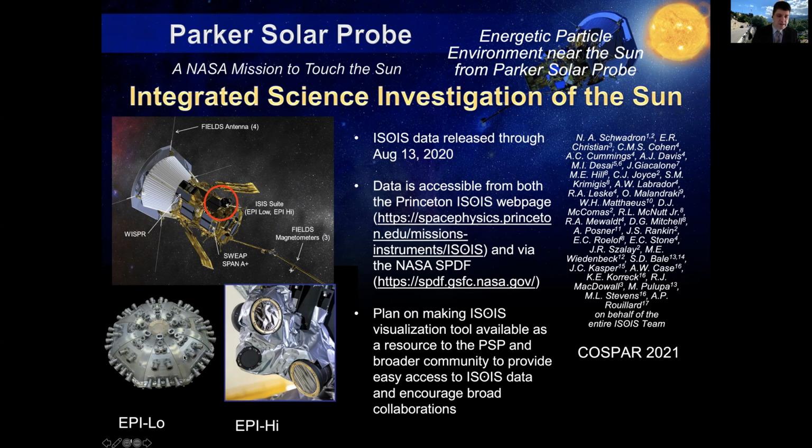On the bottom left is the EPI-Lo instrument, right, EPI-Hi instrument, the lower and high energy particles sitting on the ram side of the spacecraft near the backside, blasting in close to the sun to distances where no spacecraft has gone before. So this is truly a mission of discovery.